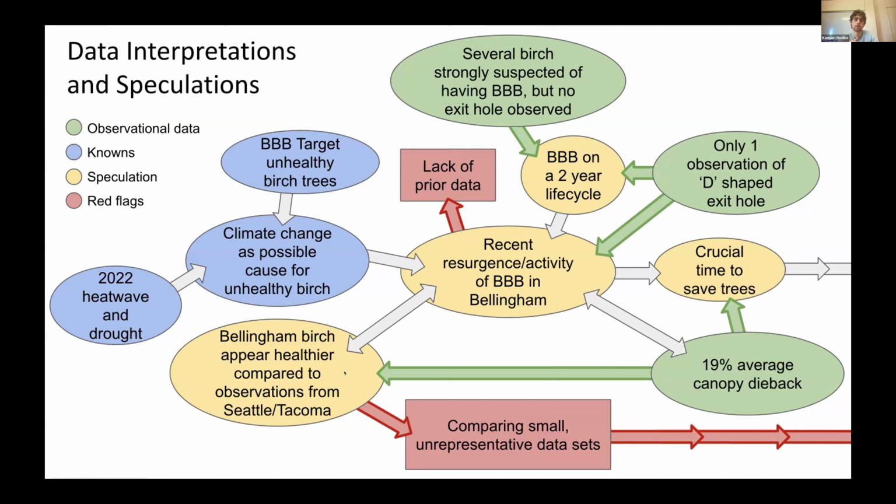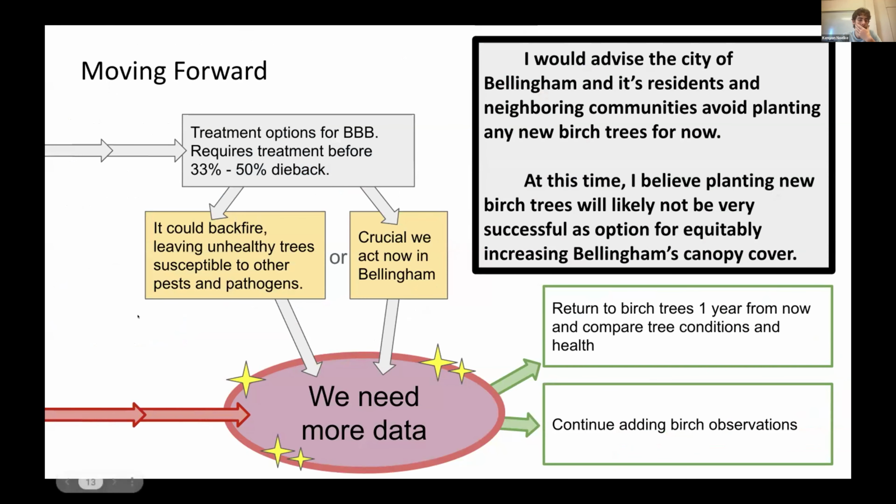Also, moving forward, comparing the birch observations to birch observations in the Seattle, Tacoma area. Well, all of those point to this down here, that we need more data, said by every scientist ever. But it would be really, really interesting to return to these trees a year from now and then compare their conditions to their conditions now. I think that could tell us a lot about the direction this issue is moving. And then, of course, adding more trees.